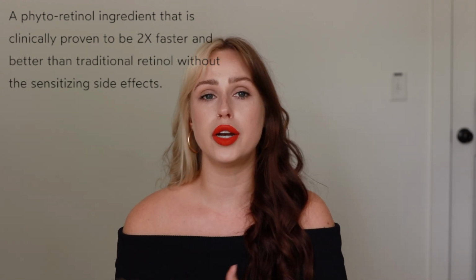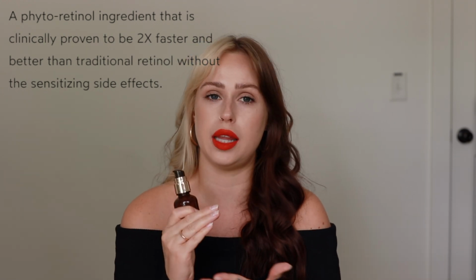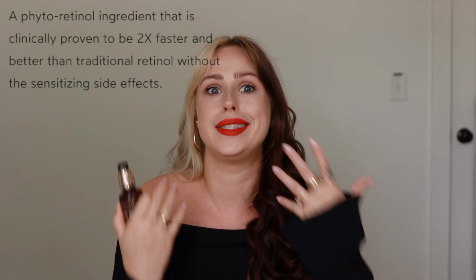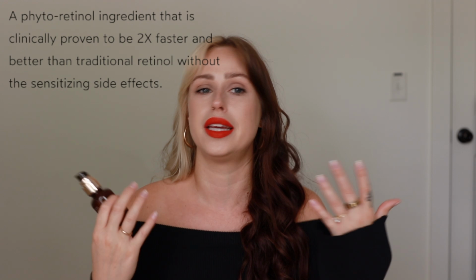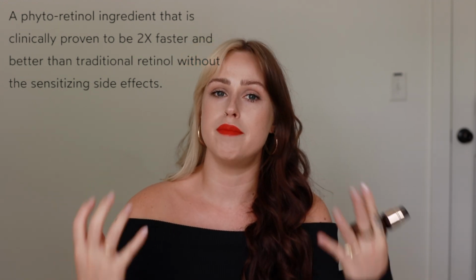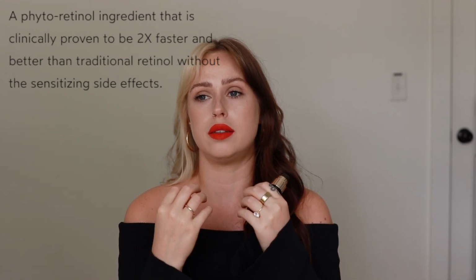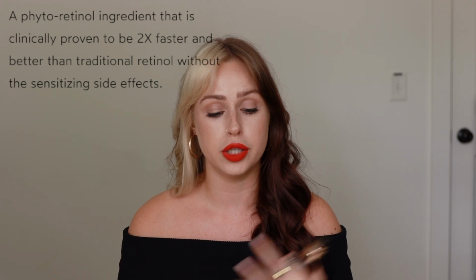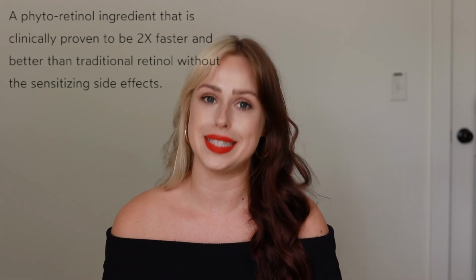When they say to start retinol, they say to kind of start it a couple times a week and then build it up into your system so that your skin is not having breakouts, redness, shedding, and things like that. So it being a more natural group of things that mimics retinol, it is less sensitizing to your skin. It is clinically proven to be 2 times faster and better than traditional retinol without the sensitizing side effects.